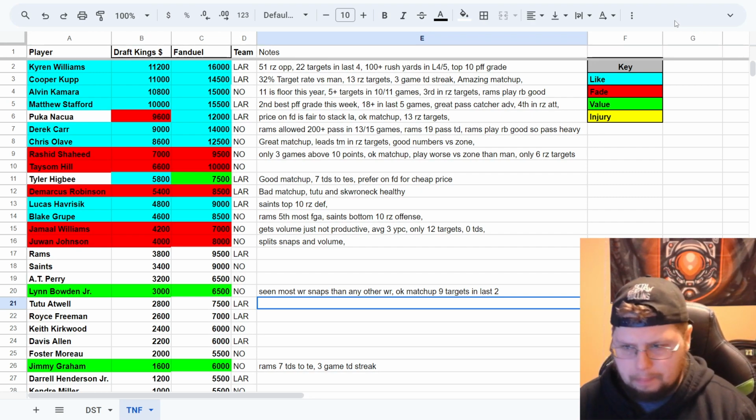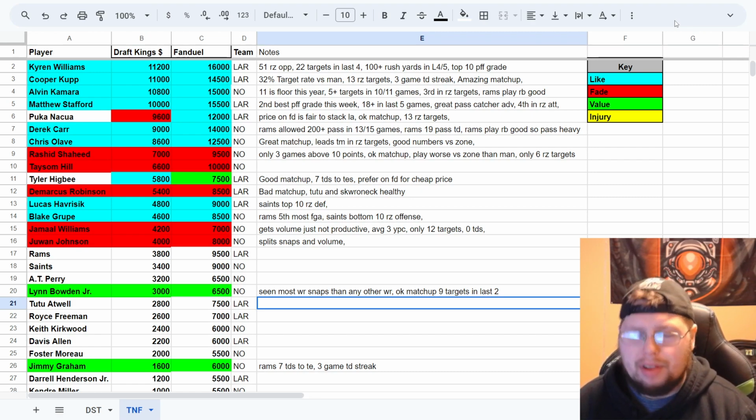So, next, Lynn Bowden Jr. is a value for me. $3,000 on DraftKings, $6,500 on FanDuel. He's seen the most wide receiver snaps the last 2 weeks, more than any other wide receiver on that team. Okay matchup, 9 targets in the last 2 games, so I think Lynn Bowden's a really good value here tonight.